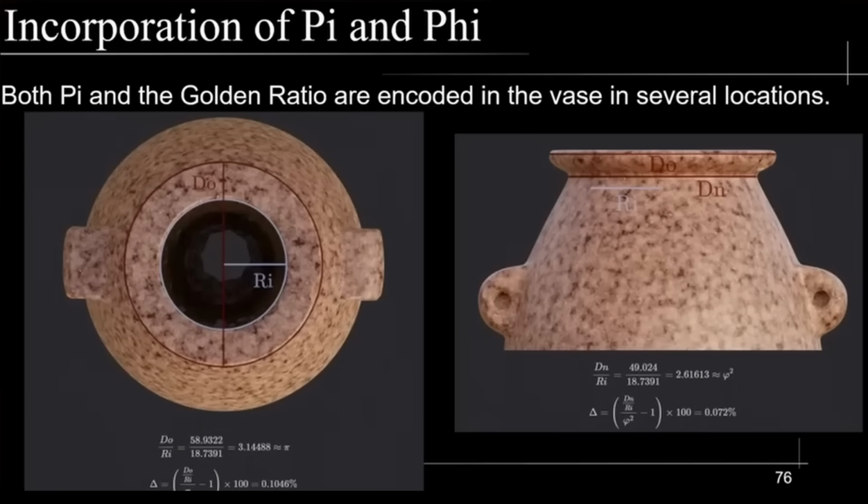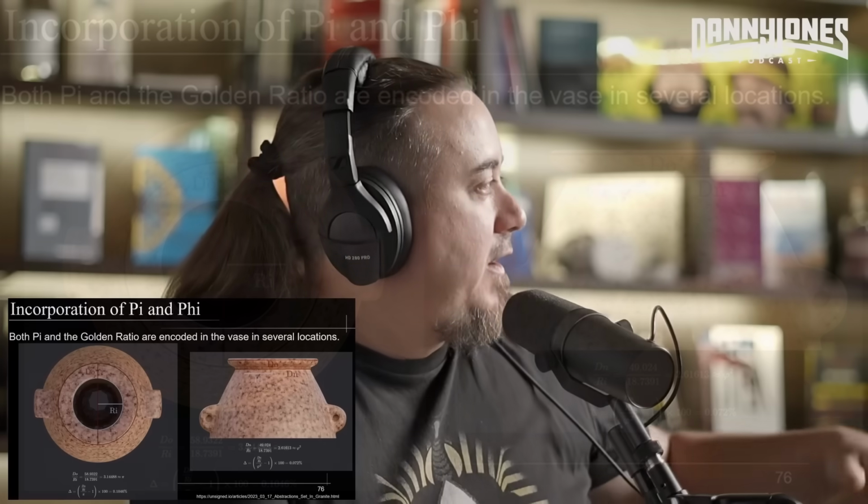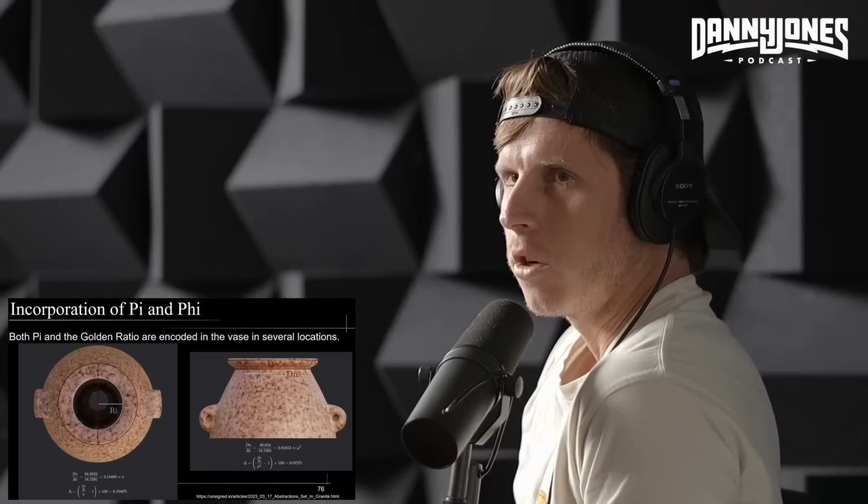The golden ratio actually shows up in a number of places. I've just used a couple of examples here. It also encodes pi to within 0.1%. Can you explain what the golden ratio is for people who might not know?